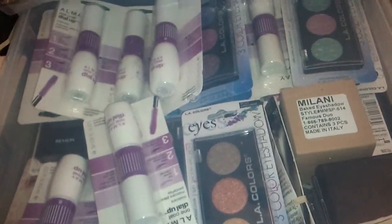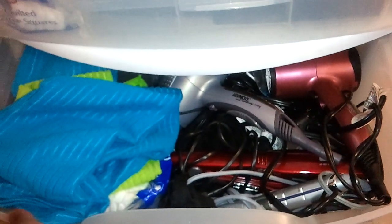And that's pretty much it. And the bottom drawer is just hair care products, well, tools I should say, and I'm not even going to really get into that. But right now I'm just going to give you a glimpse of the whole storage system.